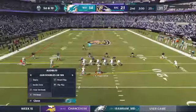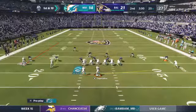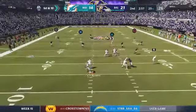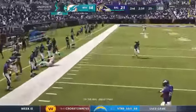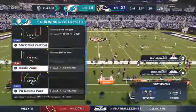The Dolphins at the line ready for their next drive. And last time, decent field position through the pick 6. Obviously costly. But they can't afford to just bunker in now. All right, good field position means go ahead and attack on offense. Try and press the advantage a little bit. They just have to be better with the football on this possession.